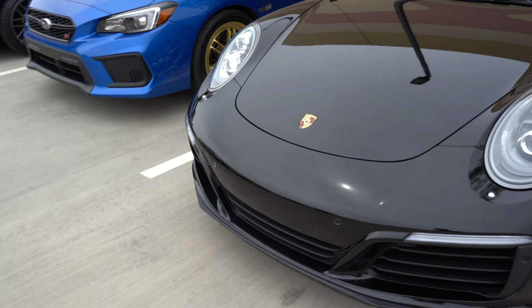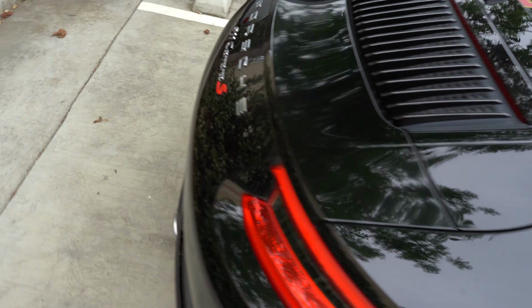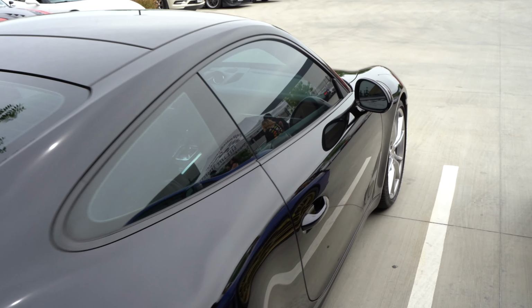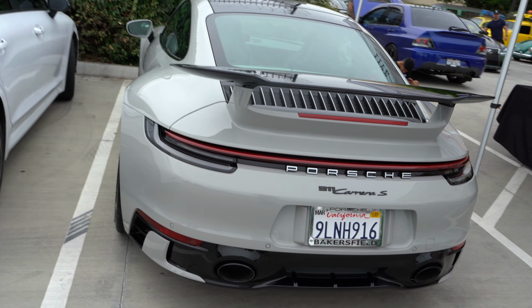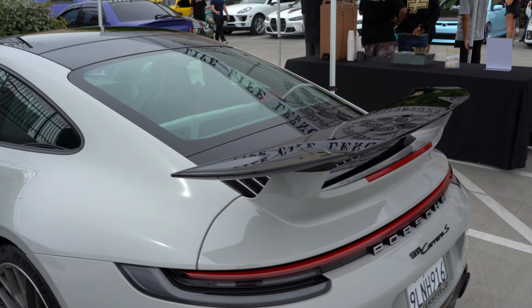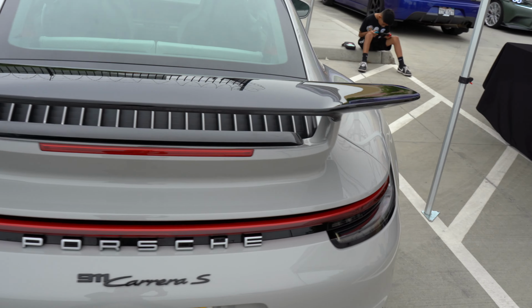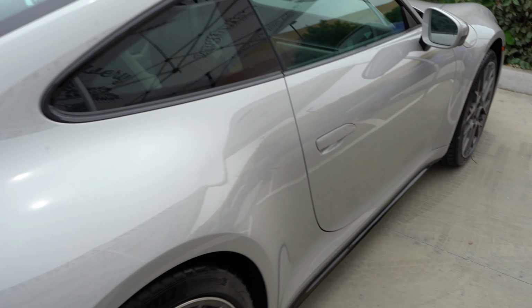It's a Porsche meet, so there's gonna be plenty of Porsches. This is clean. I don't know the models like that, so let's see what this is. 911 Carrera S, okay. Another 911 Carrera S, and this Nardo is so clean. It looks way better with the wing. Damn, big old 20s on there.